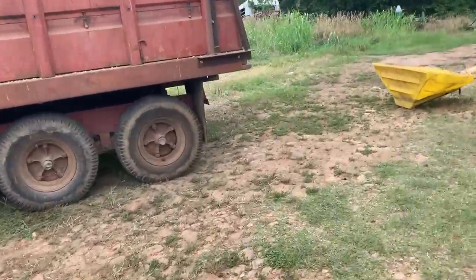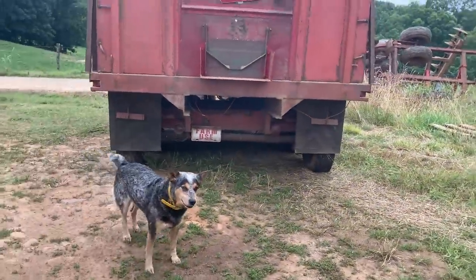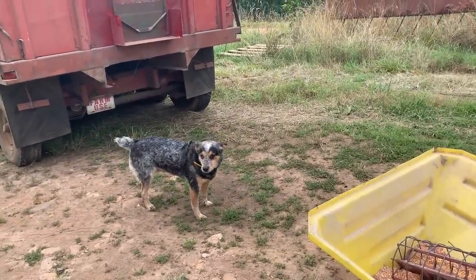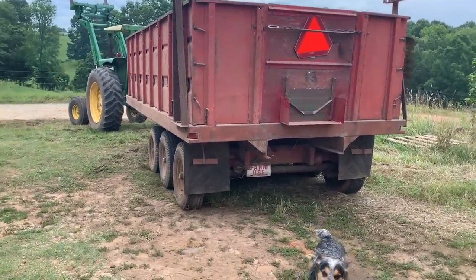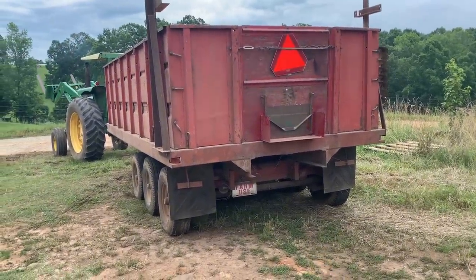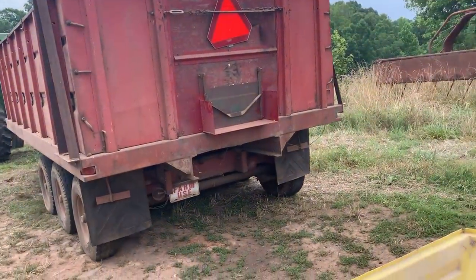May not get perfect. What does he need to do? You need to go this way a little bit to be in the middle. This is a long, long thing here. So yeah, this is completely full of corn. So it's going in here right now.